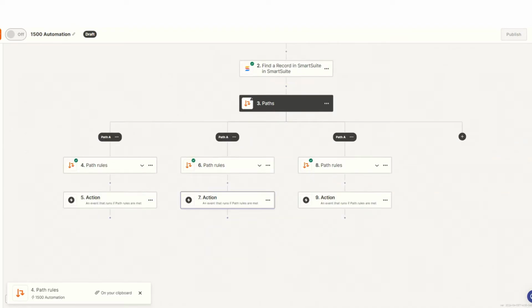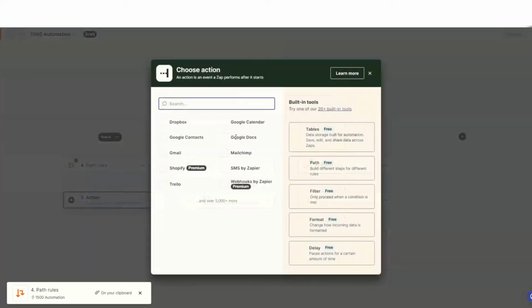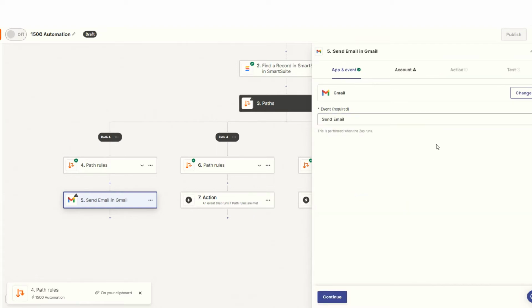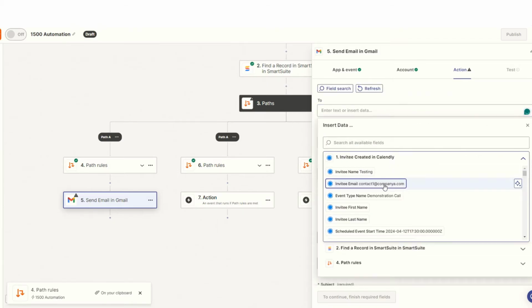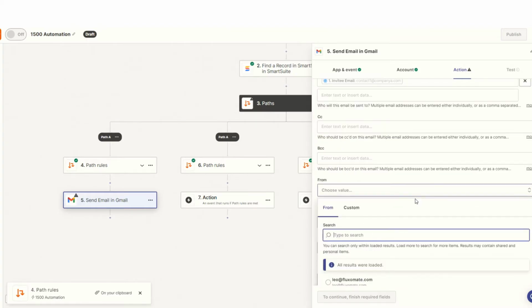Now that that's done, for the fun part, which is actually creating these different steps in the automation. So the first thing we want to do here is send some free value. That's fairly simple. We're going to go over here, go to Gmail or your email provider. Doesn't really matter. And for event, we're going to scroll all the way down to send email and then head over to action once you've connected your account. Now, you need to enter the email that they booked a call with, which will just be the invitee email. From, you're going to select your account.